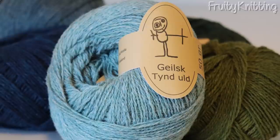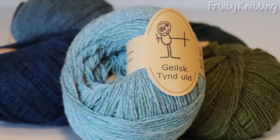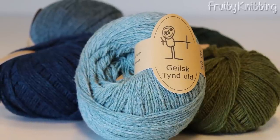It came, and maybe today I will consider not having my own yarn, but I'm actually glad to have my own yarn, because it gives me a certain comfort. I know the yarn, I know how to knit with it, I know what it will do when I do a specific pattern. But the yarn I started with was the Geilsk tynd ul, and that is the most common yarn we have in Denmark. It's suitable for needle size 3, and it gives that light, thin garment you actually want, a cardigan or a scarf or something.